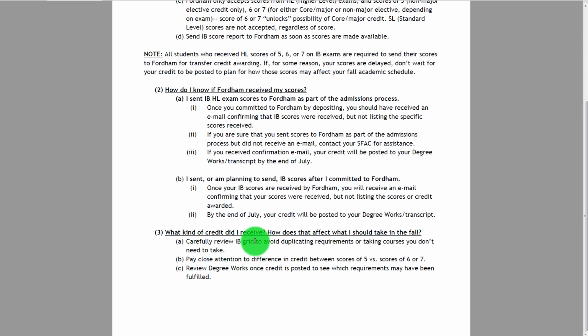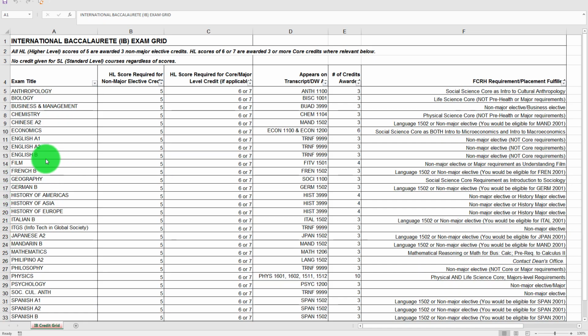You should carefully review the IB grid in this module to avoid duplicating requirements or taking courses that you don't need to take. So if we pull up our IB module, we can see, for example, that IB Economics with a score of 5 gives us non-major elective credit. If we have a score of 6 or 7, we actually get credit for both Econ 1100 and Econ 1200, which fulfills the social science core as either Intro to Microeconomics and Intro to Macroeconomics. Basically, we get both courses, but only need one to fulfill the social science core, and there's 6 credits total.